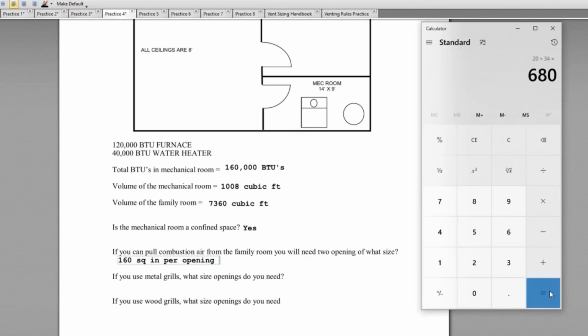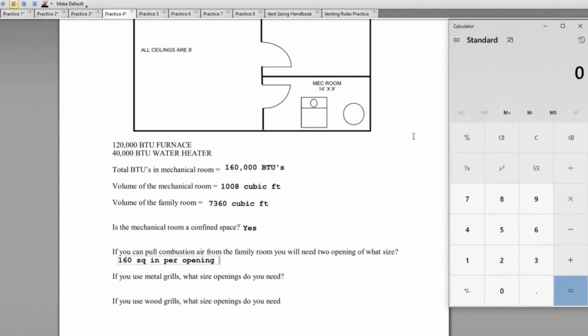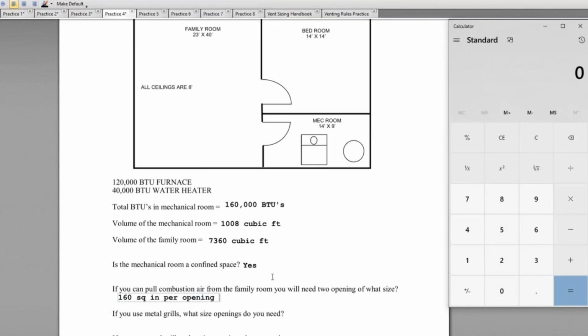Did everybody figure that out and get those answers right? No? Okay. Robbie, where are you hung up at? Let's see if we can get you through it. I can't hear you talking, Robbie. My apologies. No worries, don't apologize. After I figured out the mechanical room is a confined space, I had a very hard time figuring out the rest of the questions. I'm just having a difficult time with this part. My mind's like a total blank. It's frustrating. Okay, well, don't get frustrated. We'll get you through it.